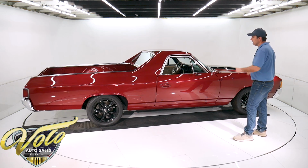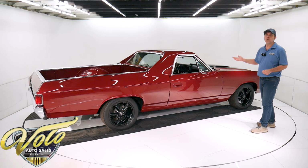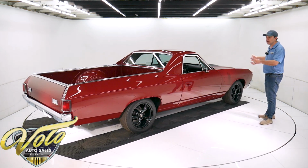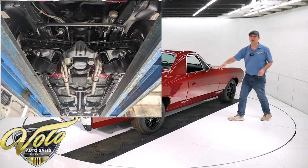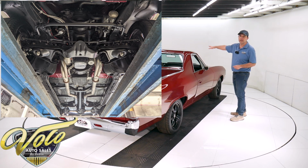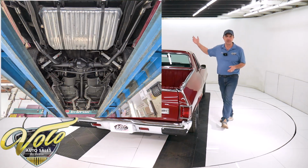The quality is there. Underneath is really nice. It has a Hotchkiss 2-inch lowering sport suspension. It's got gas shocks, box control arms, sway bars. The whole front end was apart and rebuilt. Ball joints, bushings, the steering components. Looks like the steering box.